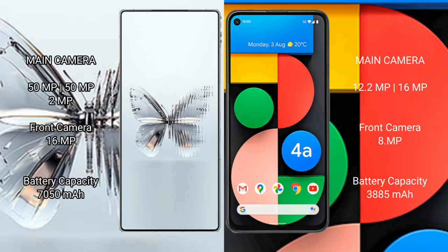Red Magic 10 Pro Plus comes with a triple camera setup: 50MP, 50MP and 2MP, with a 16MP front camera. Google Pixel 4a has a dual camera setup: 12.2MP and 16MP, with an 8MP front camera.